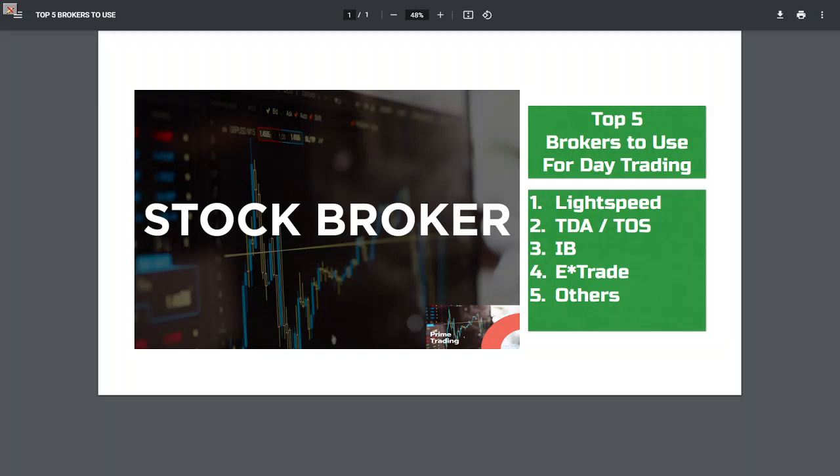Number 1, Lightspeed. Most likely the fastest execution you're going to see, being a direct access broker, a DAB, as I'd call it. We like the DAB, direct access broker. You want that. It's super fast. Crazy fast a lot of the time when you see how fast you get executed. You're in as soon as you press the button if you want a market order in. There's none of that little hesitation at times that we see with other brokers.